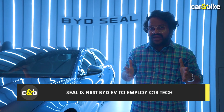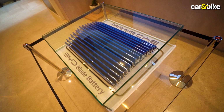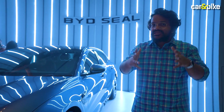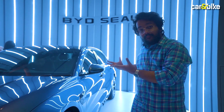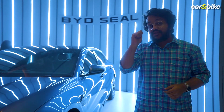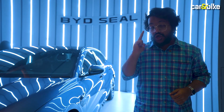Now we know batteries are a strength for BYD because BYD makes its own batteries, and the Seal also gets the proprietary Blade LFP cells. But the differentiator with this is it employs cell-to-body technology, which effectively means that the battery pack itself is a structural member of the vehicle, and what BYD tells us is it helps liberate more space, it makes the vehicle lighter, and also improves road dynamics.